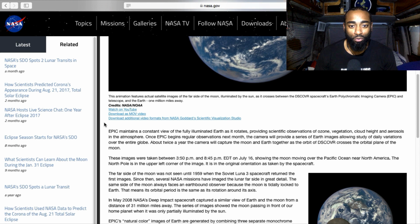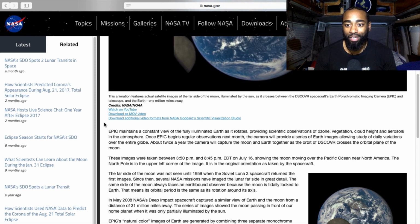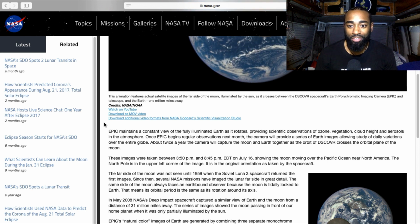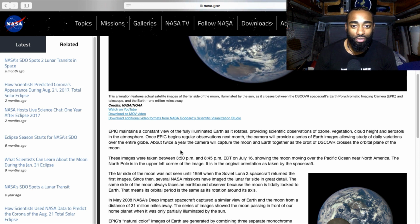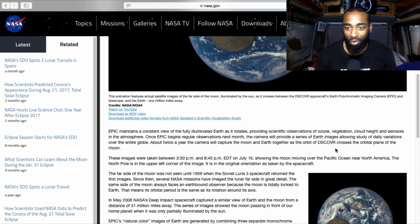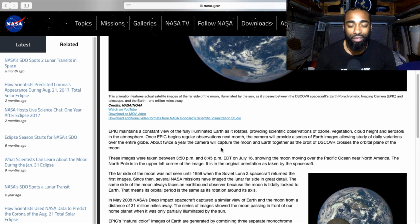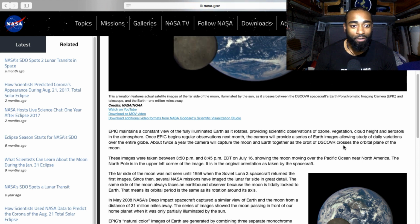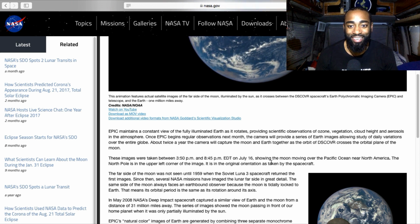"EPIC maintains a constant view of the fully illuminated Earth as it rotates, providing scientific observations of ozone, vegetation, cloud height, and aerosols in the atmosphere. Once EPIC begins regular observations next month, the camera will provide a series of Earth images allowing study of daily variations over the entire globe. About twice a year, the camera will capture the moon and Earth together as the orbit of DSCOVR crosses the orbital plane of the moon. These images were taken between 3:50 p.m. and 8:45 p.m. Eastern Time on July 16th, showing the moon over the Pacific Ocean near North America. The North Pole is the upper left corner of the image. It is the original orientation as taken by the spacecraft."